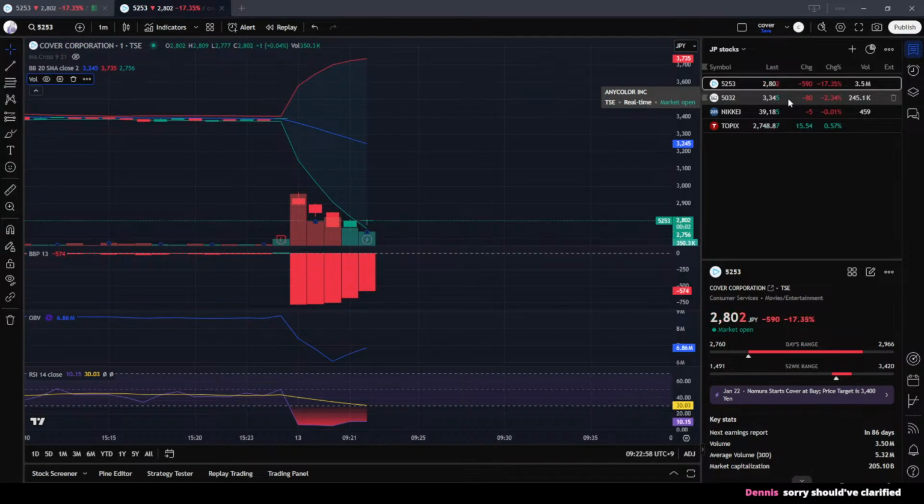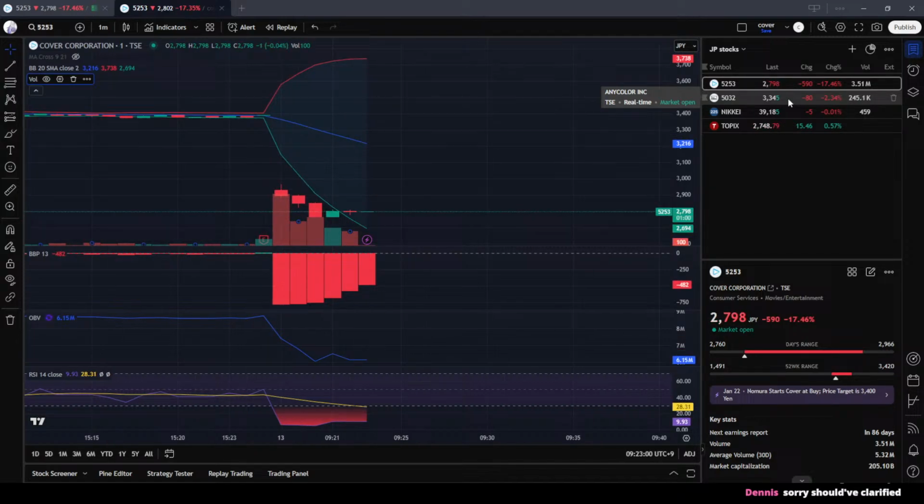Right now there's a lot of pressure coming in and trying to push it back up. So it's not a worrying sign yet that the stock has opened up 17% lower. And it's not that there is a lot of bad juju going on there.